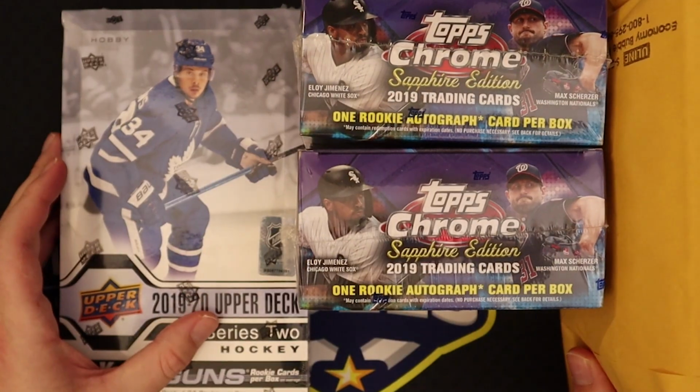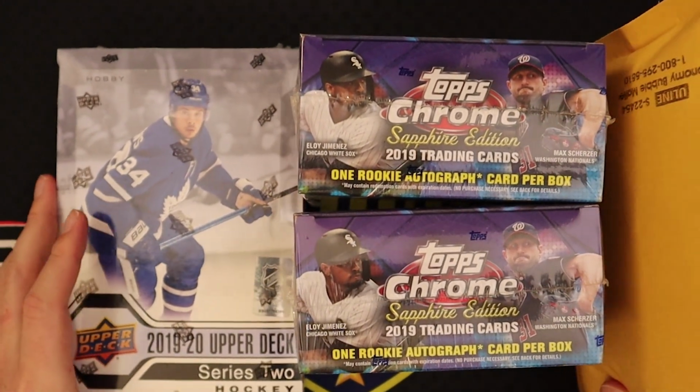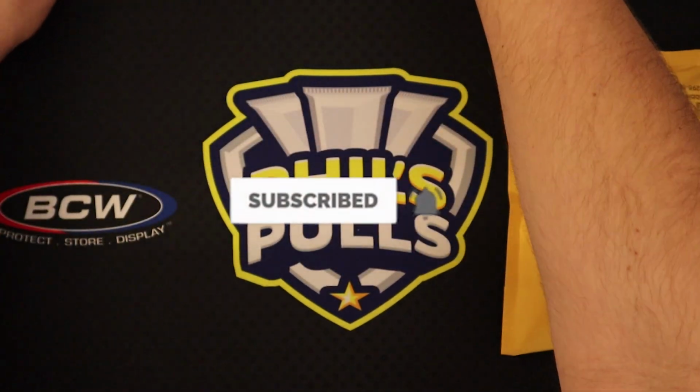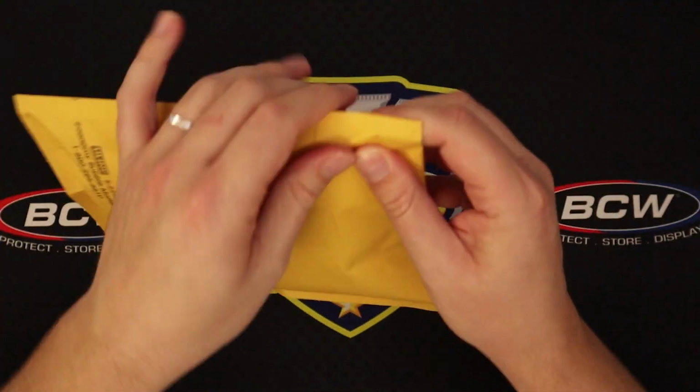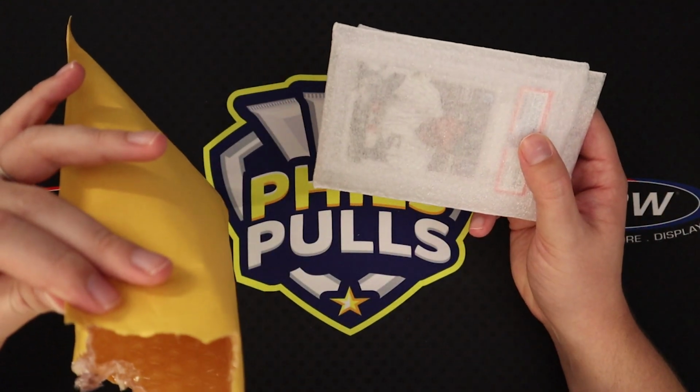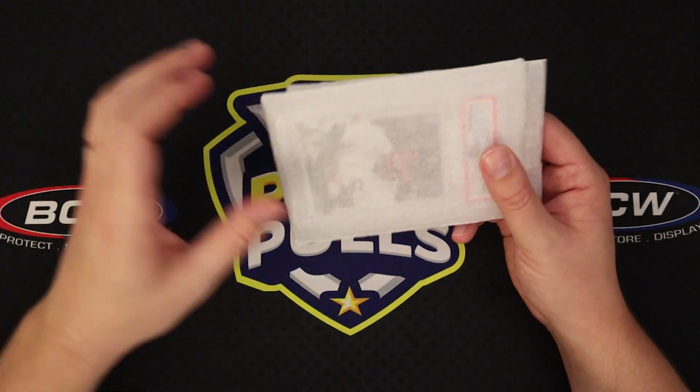So let us get into our opening of these 3 boxes, and I'll show you what singles we got today from StockX. So let's set those aside and get into this little envelope here. All the cards do come directly from StockX.